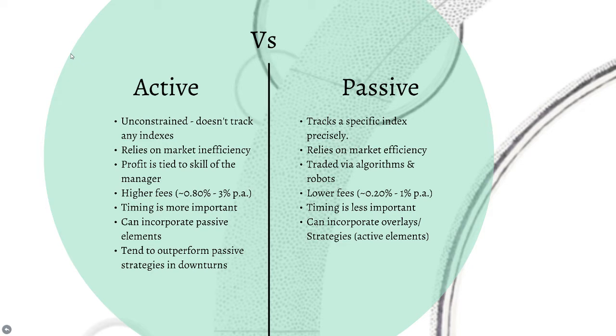So the largest stocks in the S&P 500, like Amazon and Apple, will be your largest holdings if you were buying the 500. And if you're in Australia, it would be things like Commonwealth Bank, which is one of our largest, BHP, Rio Tinto, all those kinds of things.